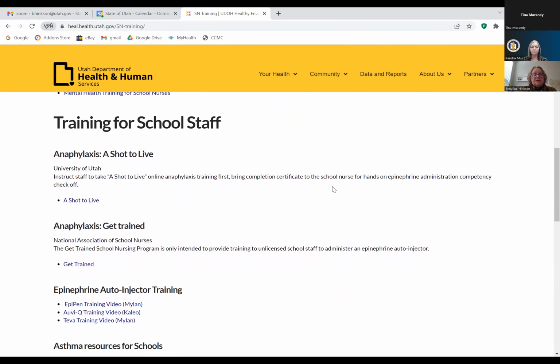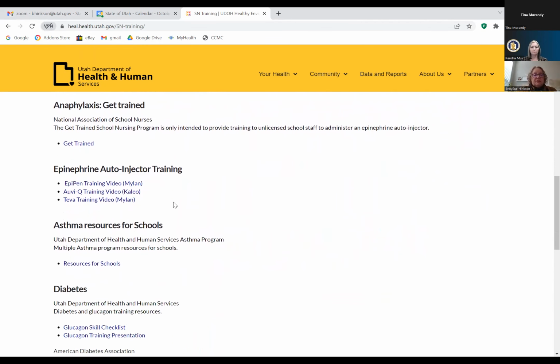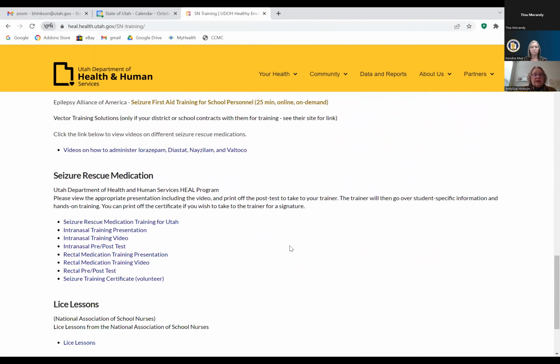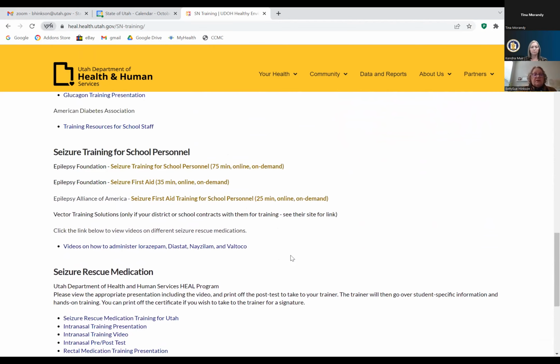And then the lower section is training for school staff. So these will link to outside websites where you can get a little bit more training. There's some more on anaphylaxis, epinephrine, asthma, diabetes. Here are those links for the seizure training again there that you can find. Seizure rescue medication, which we briefly mentioned, can be found there too.